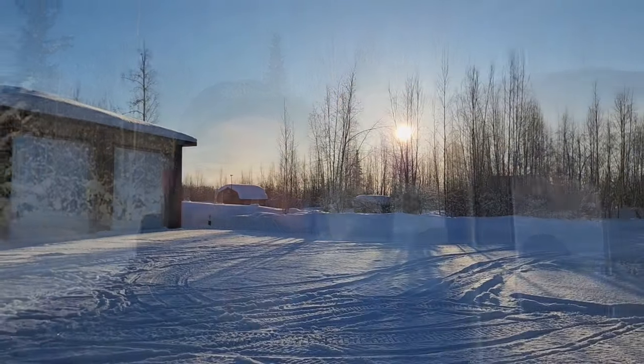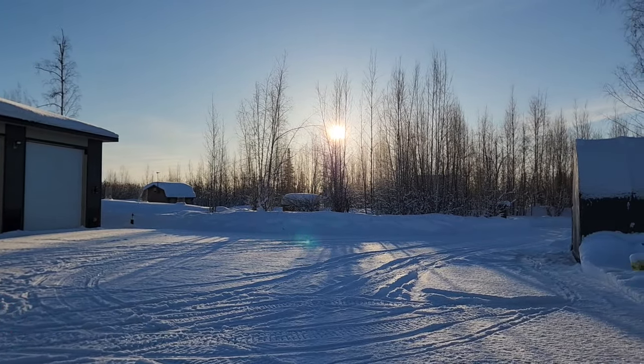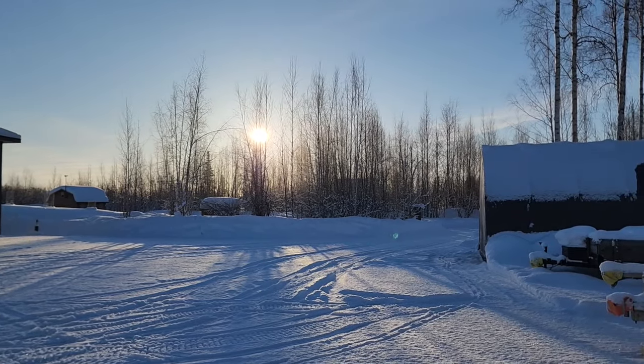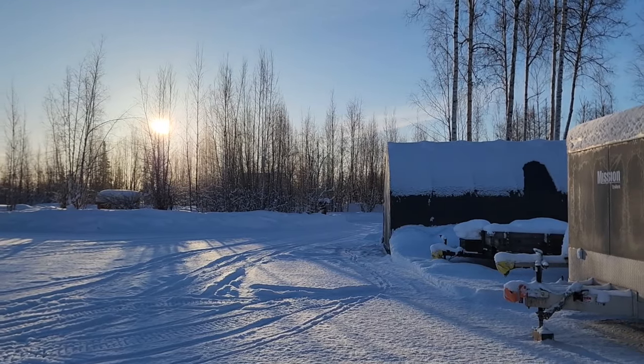So, come on and join me on this cold day. It's about 10 degrees, but beautiful and sunny and blue skies out here. It's really nice. This is noon. This is what 12 o'clock in the afternoon looks like here in Alaska. That is all the higher the sun gets. Isn't that amazing? It's still behind the trees.